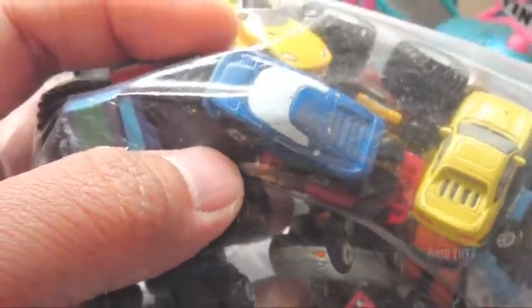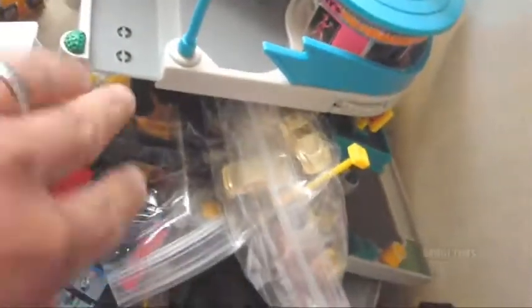I believe this car is a Vector, and I have a Hot Wheels one of it, and that's one of my favorite Hot Wheels. Let's see, any more vehicles in here? What's this? No idea what this is. I think this is part of a playset, yeah.